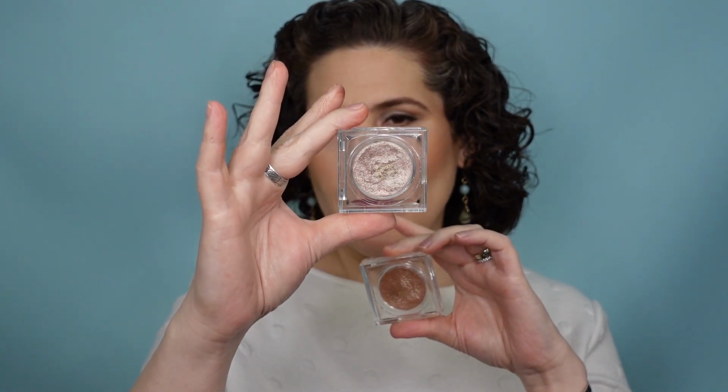There have been days that I'm like, I want to put some makeup on, but I don't want it to be hard. So I'm pulling out some single eyeshadows. I'm pulling out both of my Cosmic Dewy Pearl eyeshadows from M. This one is in Wish, and this one here is in Moonrise.